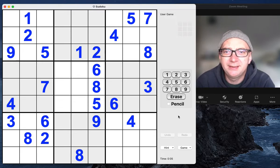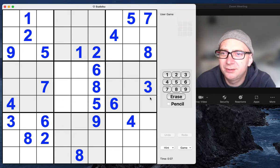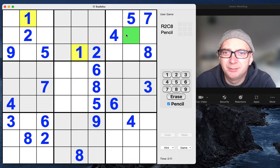Afternoon, everybody. It is Saturday, the 30th of October, and this is the New York Times Sudoku puzzle from today.